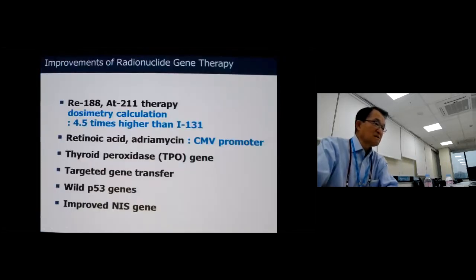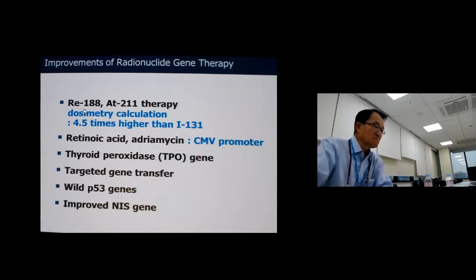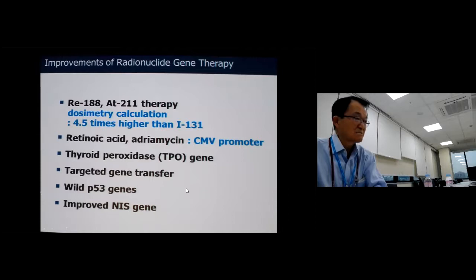And we have now become interested in alpha emitters, actinium or rhenium 188. It's again a theranostic approach, and this kind of isotope delivers a much higher radiation dose than iodine 131. Again, using certain adriamycin or thymidine kinase gene and certain gene transfer or tumor suppressor gene and some sodium iodide symporter gene will possibly make an improvement of this radionuclide gene therapy.